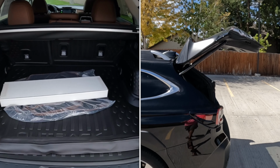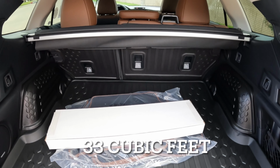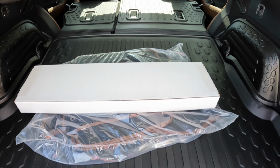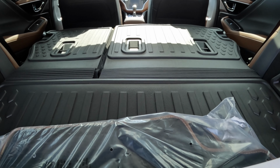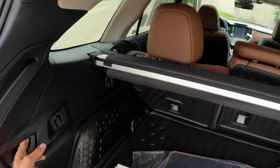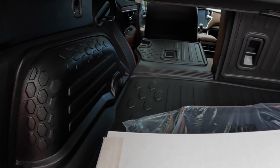The cargo capacity is one of the best things about this vehicle. You have 33 cubic feet with the seats up, 75 when they're down, so a full-size adult can car camp back here, and there's custom mattresses that you can get as well. You have bag clips and little tie-downs throughout. You have a Harman Kardon sub right there, and you can easily drop the seats with the handles, which is a pretty cool feature. And look, they lay nearly flat.